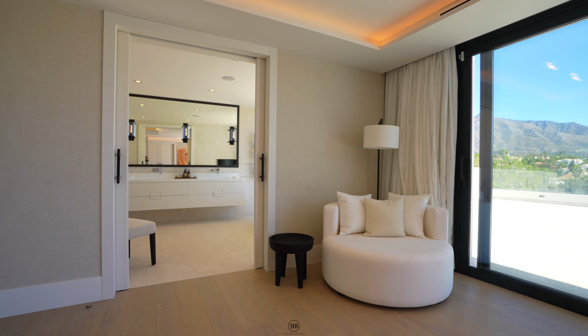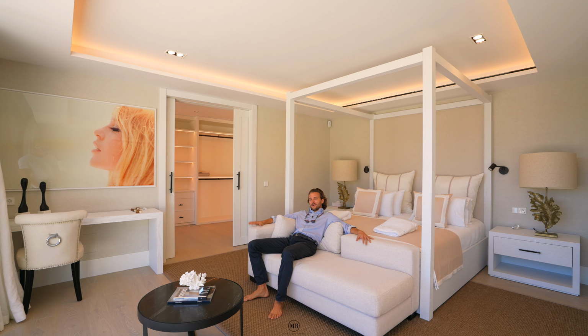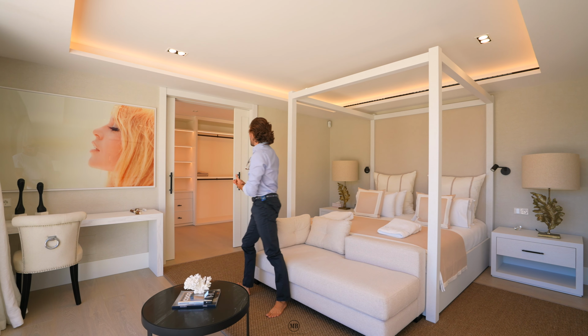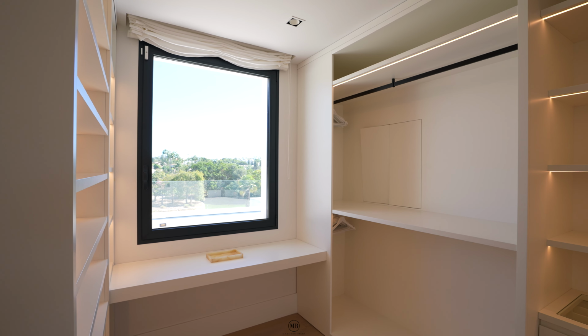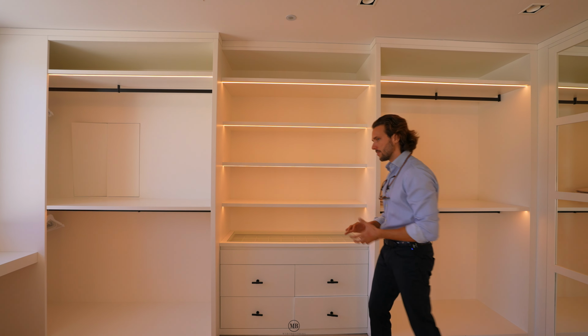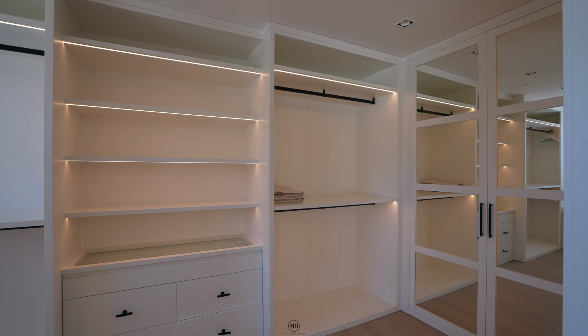Anyways, chair, sofa. It's a perfect spot to come and relax just after you wake up if you're too tired to continue going anywhere. We also have a walk-in closet right over here. Nicely illuminated, indirect lighting as well. This entire section to put your socks and watches, cupboard spaces, everything you need is here. And a window for natural light.